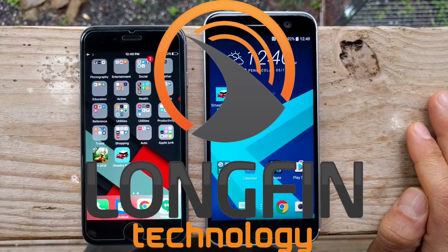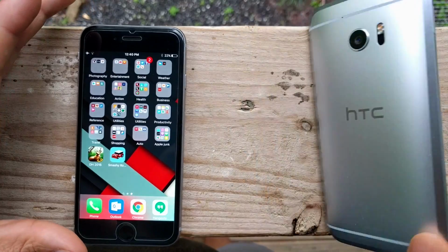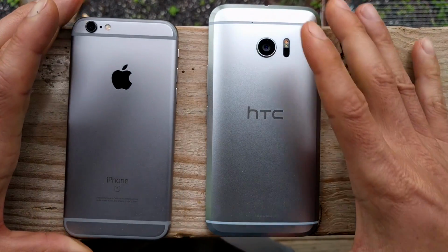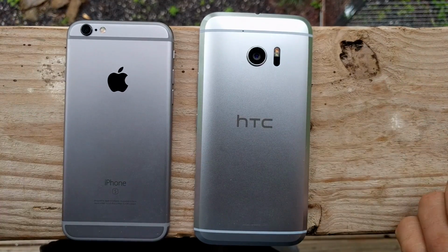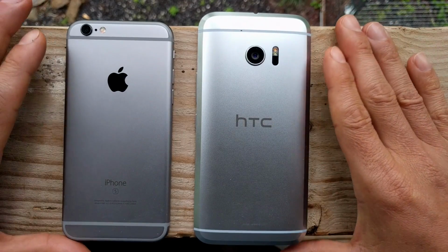Alright guys, iPhone 6S and HTC 10 over here on the right. This is going to be a side-by-side review, an honest review of these two phones compared to each other. And let me just make a point of note here at the beginning. This is an unbiased, fanboy-free review.